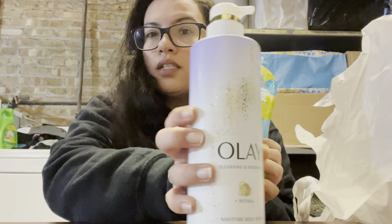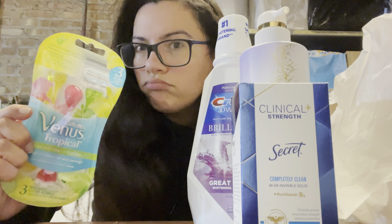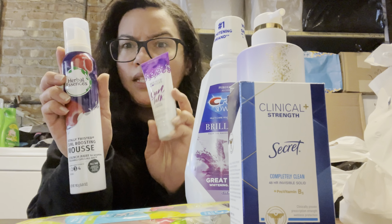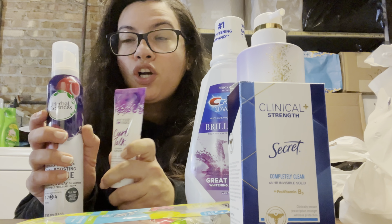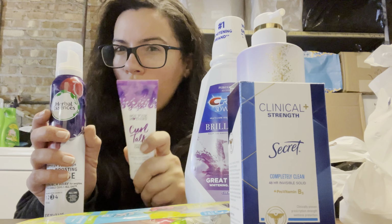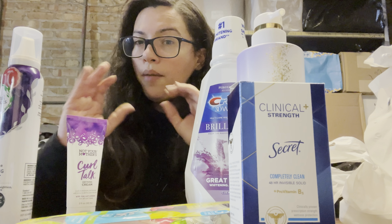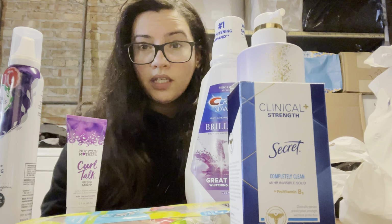And then the 4th item that I got was this, and this. I got shavers. And then this was $2.99, so it's a curl mousse, and this was $2.99. I have a curl cream coming tomorrow, but since I was going to get all these hair supplies, I just wanted to try this one from a drugstore brand. It's Not Your Mother's Curl Defining Cream, and that's why I bought a mini one, because I bought a big tub of curling cream from Ulta. So yeah, that was that.